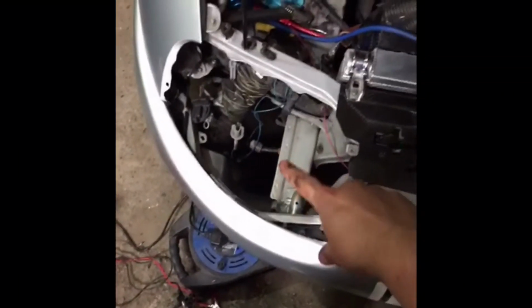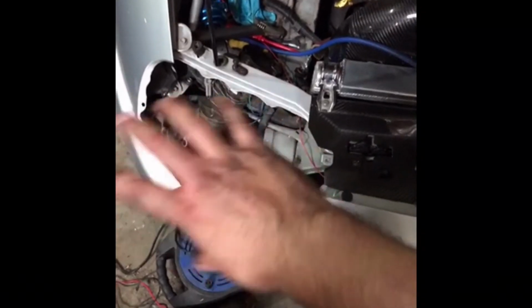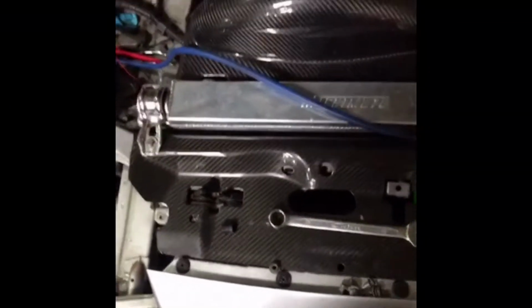We've got brand new headlights going in there, facelifted brand new headlights from Toyota. They were quite expensive because they're one of not many that are available left to buy. Basically lots of nice carbon fibre everywhere, top of there, shroud inside, upper and lower, casing on the bottom there for the front cover, all carbon fibre as well.